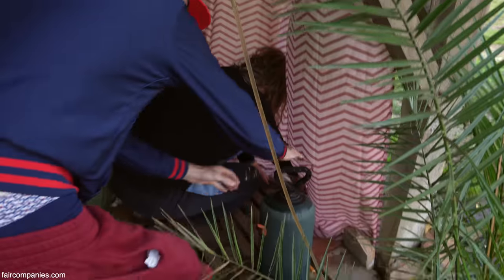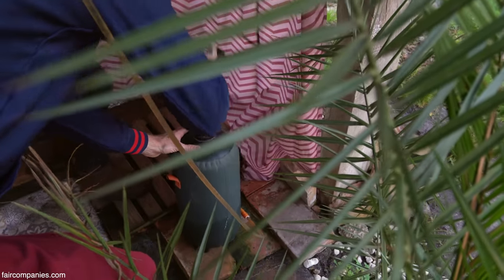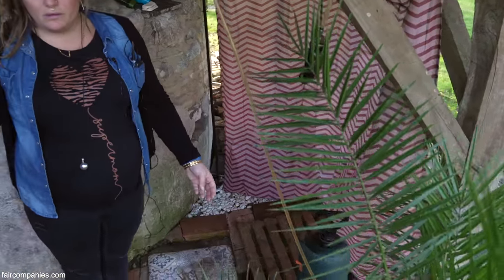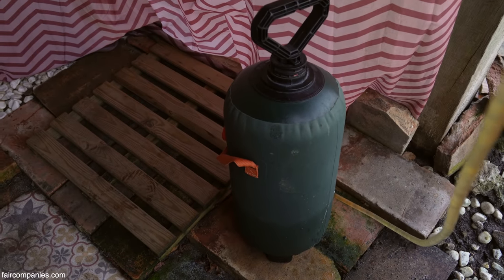The shower's right here. So you have the pump shower right there. We need to pump it. So you're pumping water, and then you take your shower. It's great in the summer. But you can also boil the water. Yeah. Put it in and take a hot shower outside. So it's just a camping thing.